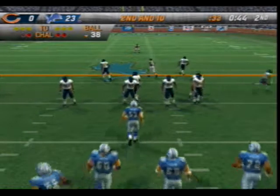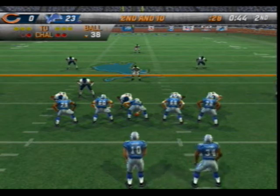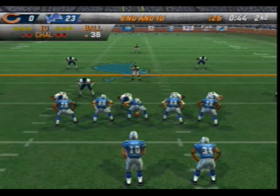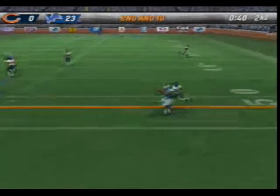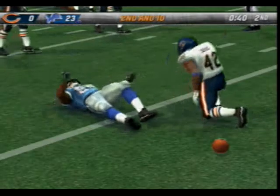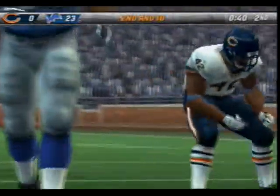Second and 10. Ball on the 38-yard line. Clear! Clear! Watch your eyes! Here we come. It's a blitz. Throws it. This pass is incomplete. Johnson was the one they were trying to get the ball to.